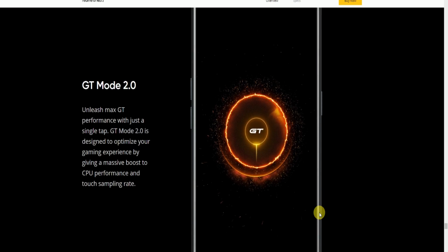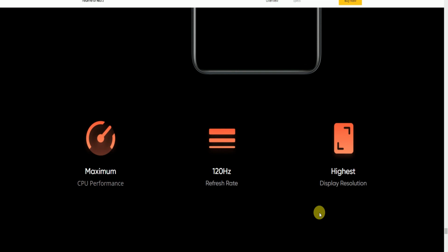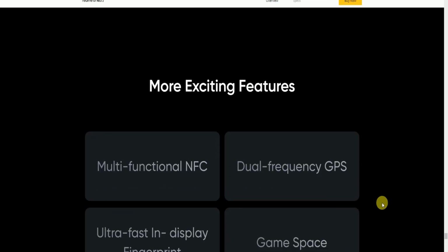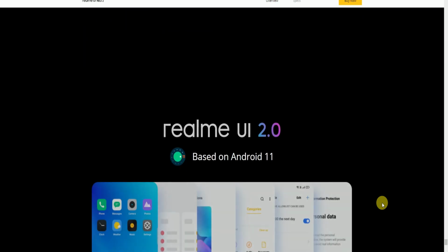GT Mode 2 unleashes its performance. GT Mode 2 is designed for optimized gaming, giving a massive boost to CPU performance and touch sampling rate. It offers maximum CPU performance and a 120 Hz refresh rate, the highest display rate, more exciting features, multifunction NFC, dual frequency GPS, and an ultra fast in-display fingerprint sensor. Game Space is also available. Realme user interface is based on Android 11.